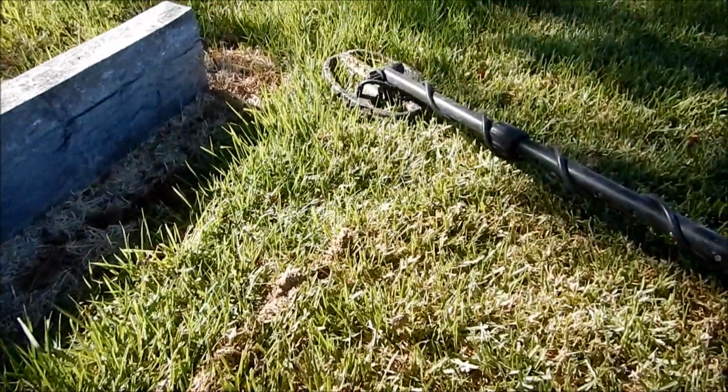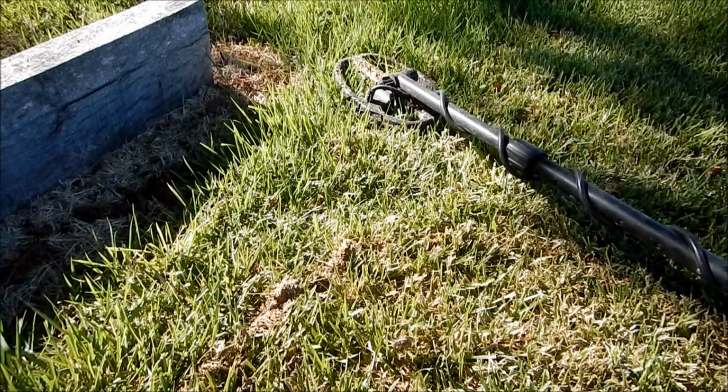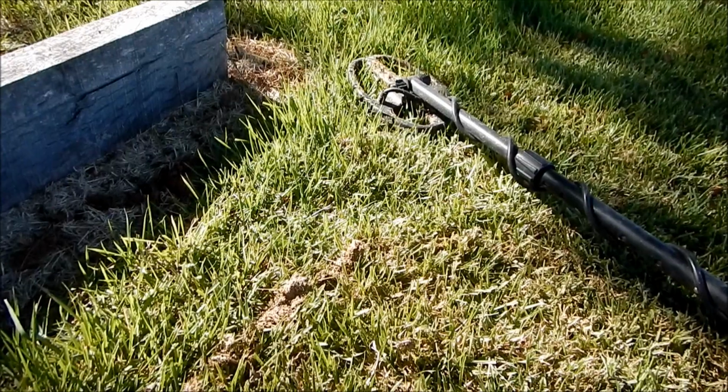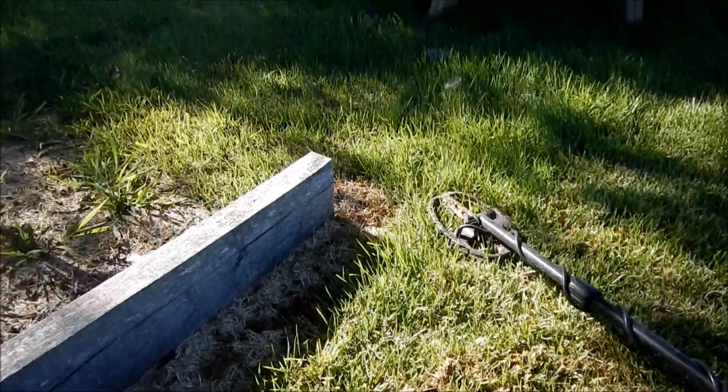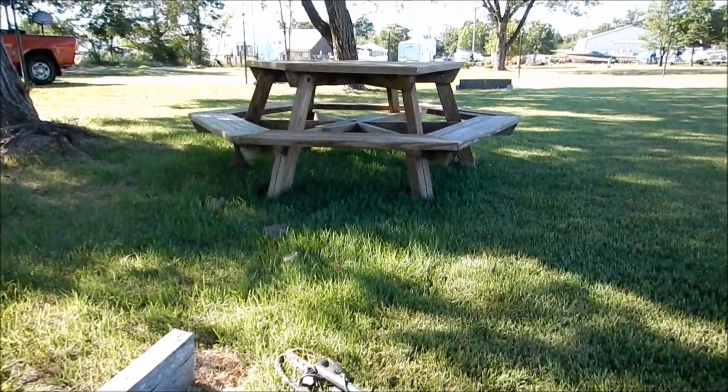I'm running the smaller coil. I didn't bring the big coil with me out here. I do have permission to come back. So I'm going to grab my bigger coils and come back out here and go for the deeper targets. Working the other horseshoe pit. There's a pair of them here.